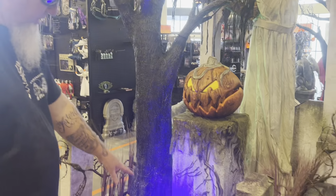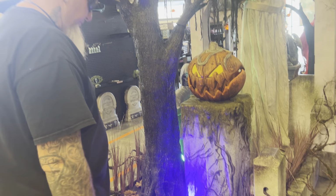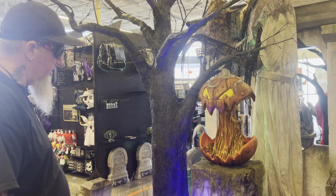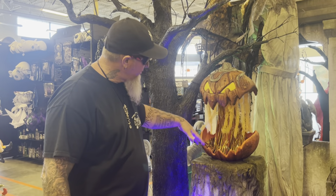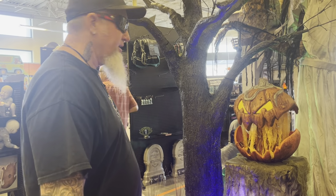Let's take a look at this one here. This is the pumpkin. I really like him. He's pretty cool. He's $149, a little pricey, but pretty cool. Ooh. And it's got pumpkin seeds in there, kind of looking like real pumpkin seeds, and the hanging stuff. It's kind of cool. I like them.